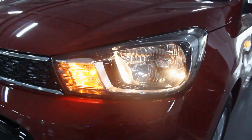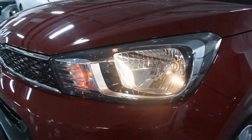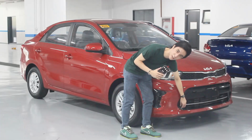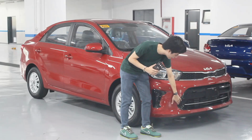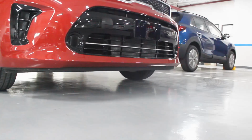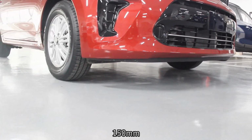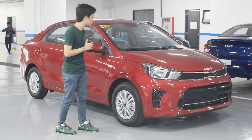You get halogen lights all around, but weirdly enough, you get fake vents for this and empty slots here for fog lamps. Maybe you can retrofit in the aftermarket. Ground clearance, the same as my car, 150 millimeters. Going over even the biggest of humps, you won't have any issue with this Kia Soluto.